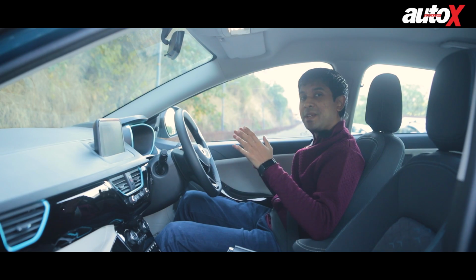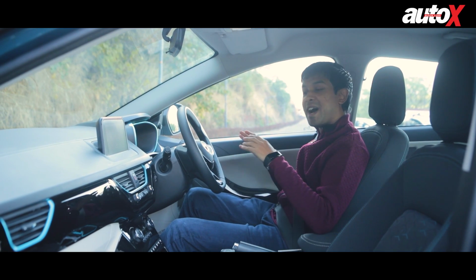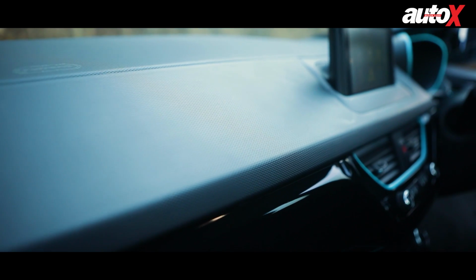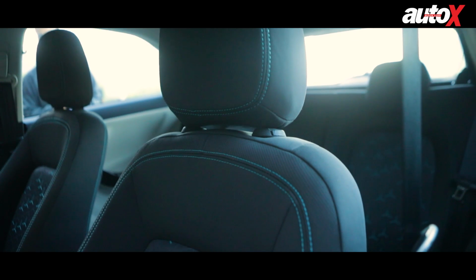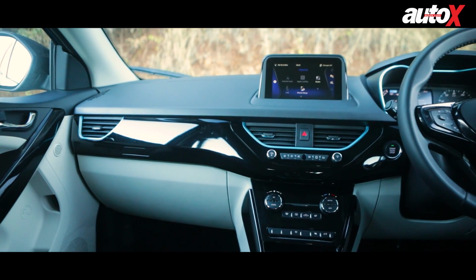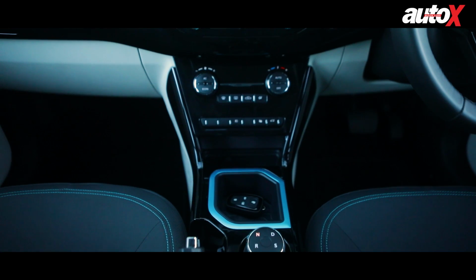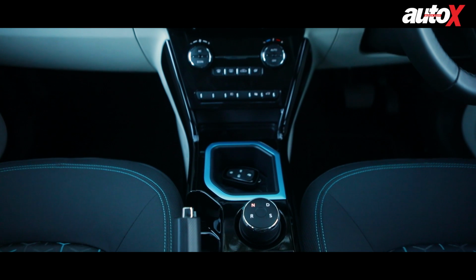Now when it comes to the inside of the Nexon Electric, this is a very familiar place because you have an identical layout. The dashboard is the same, the seats are the same. So in fact, the layout of the dashboard is identical to the standard production model with the diesel and petrols, that is. But the gear lever is now gone.